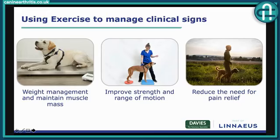You want to use exercise to improve strength and maintain or improve range of motion if it's possible, and also it can help reduce the need for pain relief. But that should be done with the guidance of your veterinary surgeon and physical therapist, working as a team. And I know it's been discussed a lot previously, making sure that everybody works as a team and you're all discussing the case with each other and making sure that you're doing the right thing for that pet and making appropriate goals for your patient or pet.